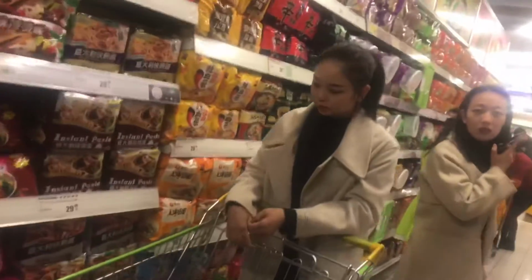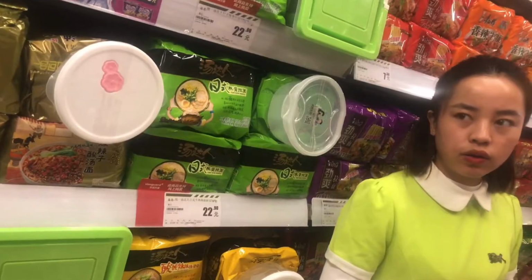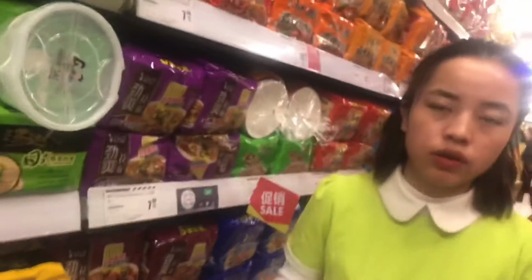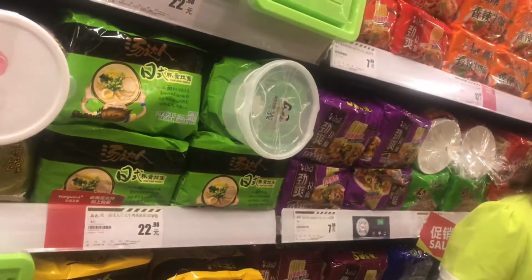Okay. And they have different prices here. They have more expensive and cheaper ones. This one actually is 22. Ni hao. This one is 22. This one is 22. And 22. I don't know how I'll be doing the calculation. 22 are going in.